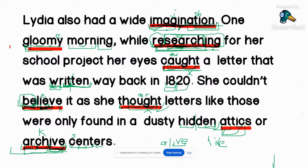And er, cent, center. Then we add the S at the end. Once you have called the root word, you add the S after. So centers, cent, center, and then you add the S, centers.